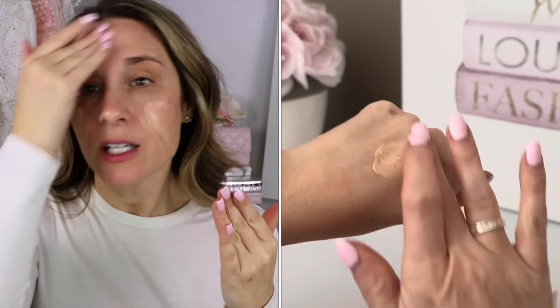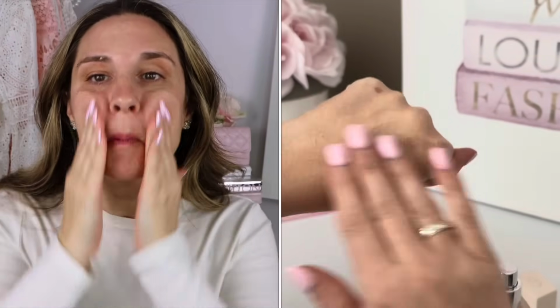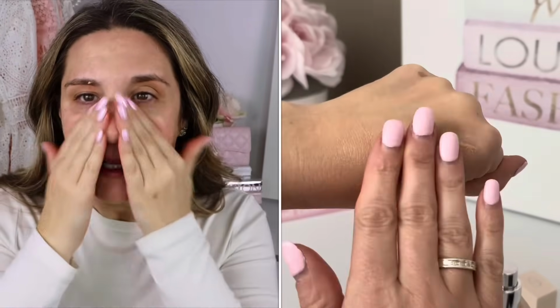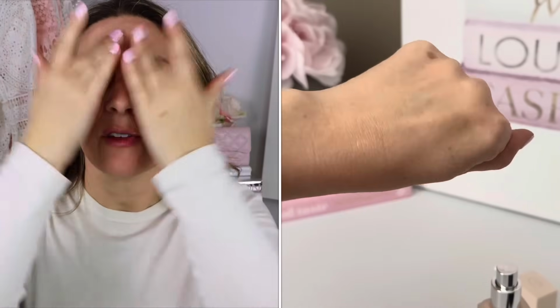And all I do is I just apply it kind of similar to a moisturizer. Sometimes I find that applying things like this with your hands rather than a brush is better, because your hands kind of warm up the product and it goes on really nicely. So you can see how it goes on my skin. I love this. Again, if you're oily and you want a good foundation that's going to just kind of blur those lines and give you that matte coverage, you would really, really like this one.